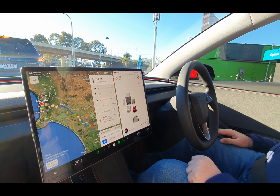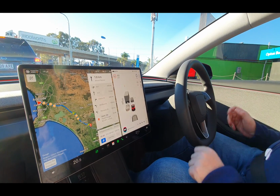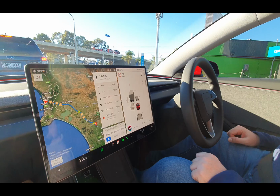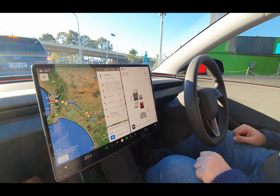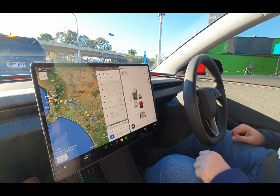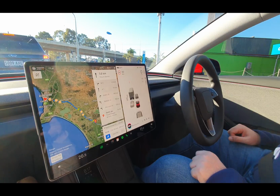So with all of the side trips and sightseeing, we've actually gone over 3,000 kilometres already. It's likely to be about 3,800 by the time we get home. But the Model 3 has been awesome throughout, and I've really enjoyed taking it on this road trip. That said, let's get on the road and we'll be back soon.